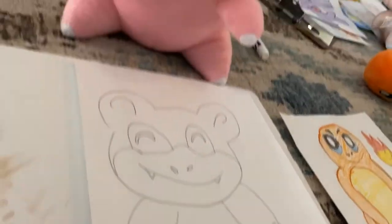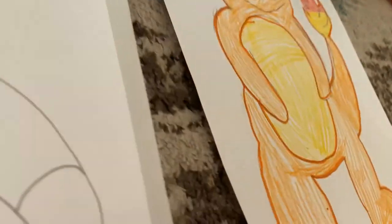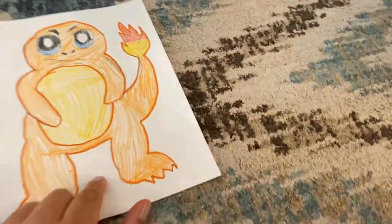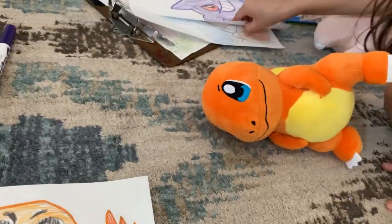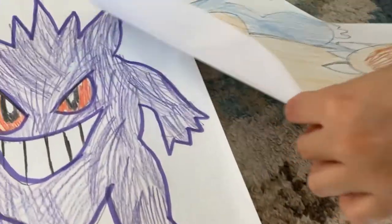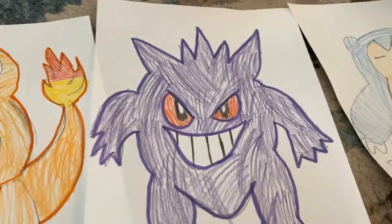So the last one of the night. That's my last drawing, okay, Mama? I drew a lot already, Mama. Let me see which ones you have. Charmander, that's that one. Gengar. Oh, can you trace that one, Mama? Yeah. We're gonna trace it just to look like these.